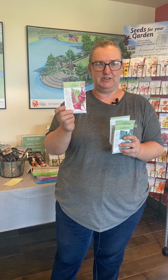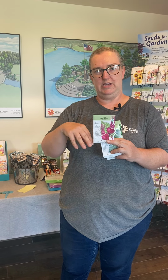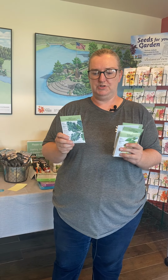And then we've got beets. Beets are something that not everybody thinks about, but they actually grow really well here in Tulsa, especially if you plant them in the fall. These should be direct sown in your garden soil. And again, this is one that you could stagger planting. So plant a few of these at the end of July, plant a few at the middle of August, plant a few into September, so that will prolong your harvest. So say you have a packet of seeds, just plant a third every couple of weeks until it's too late.